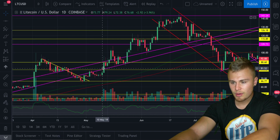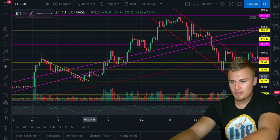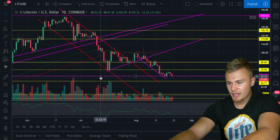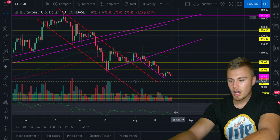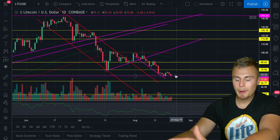Oops, did not mean to do that, wherever that went. You can see right here there is a nice support where it tested numerous times, and we are currently retesting that right now. So I'm just going to leave this here. Once again, we're bottoming out on our oversold line, so I don't think we're going to fall much lower than that. I think this is why we're wicking back up here, but for the most part, we are consolidating.